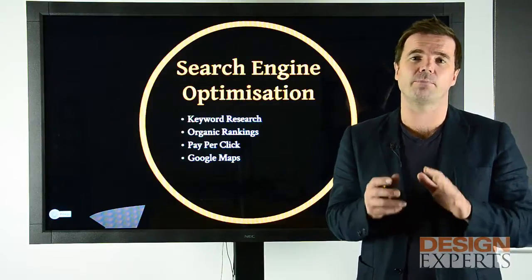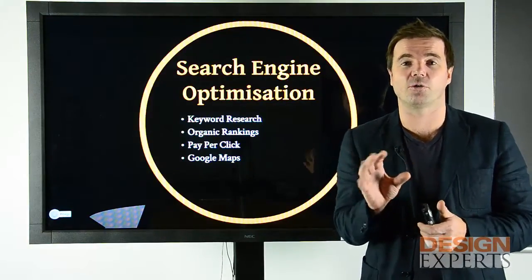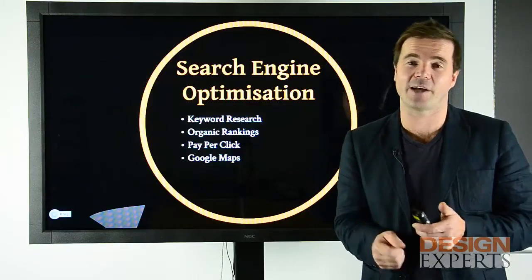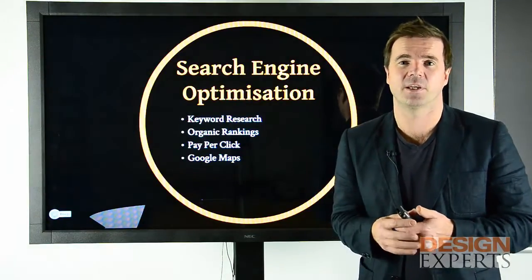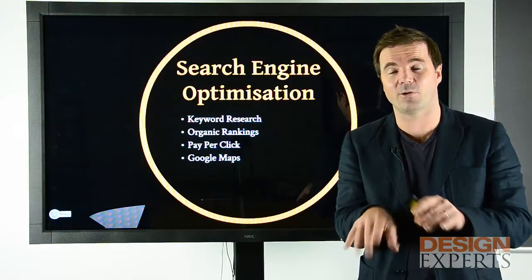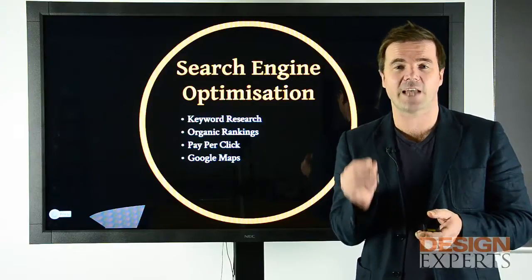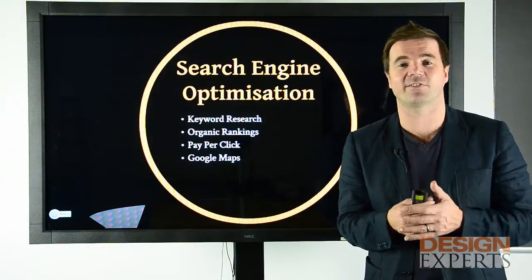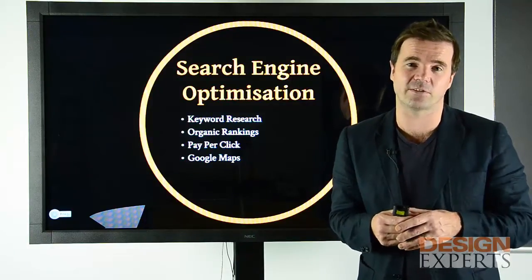Now, your Google Maps or your Google Places, gold. You can take advantage of this and claim your location and optimize it to be found for keywords. So what are keywords? Well, keywords are those things that people are typing in Google to find things. And you need to tap into your customers to ask them what they would use to find services like you. So do some research.